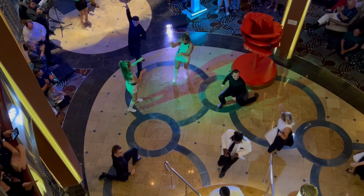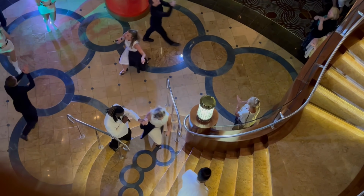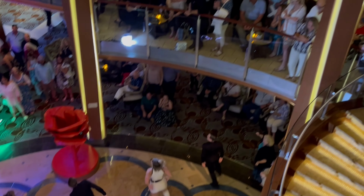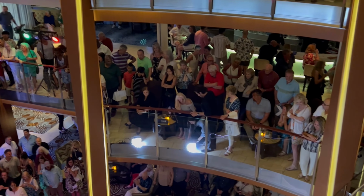The main atrium on the Celebrity Reflection is 3 stories tall, and the entertainment certainly draws a crowd. For us, we headed off to the Sky Lounge for a nightcap and some music, and then we called it a night.